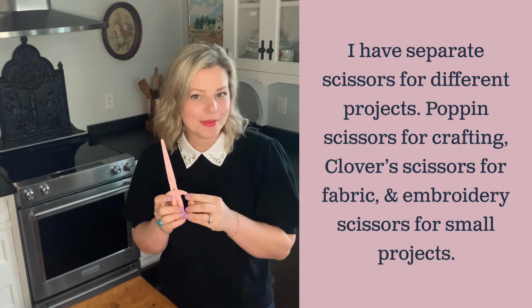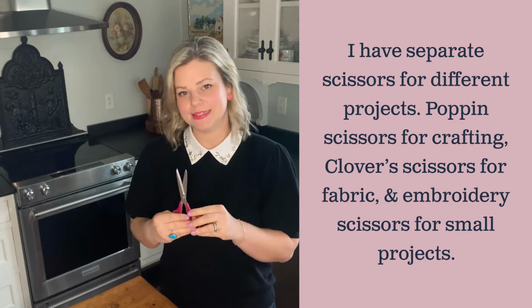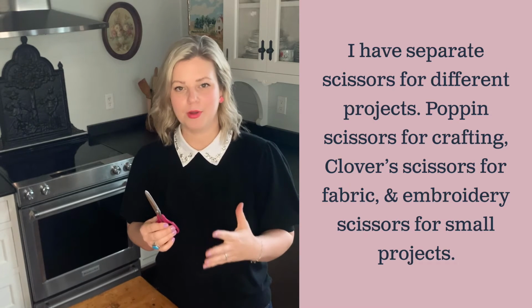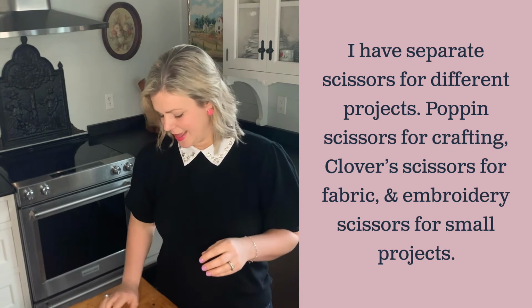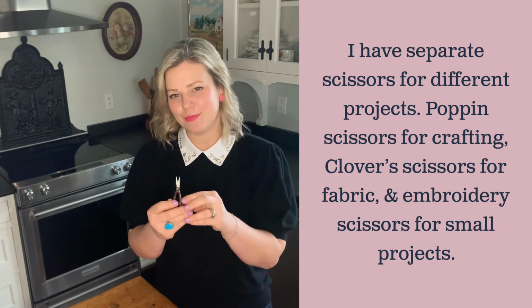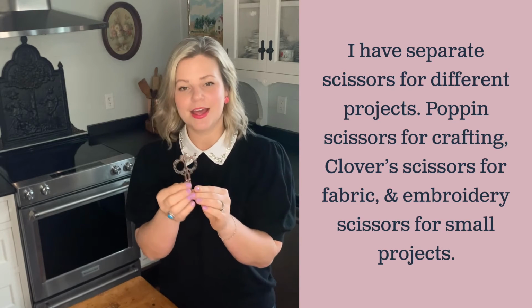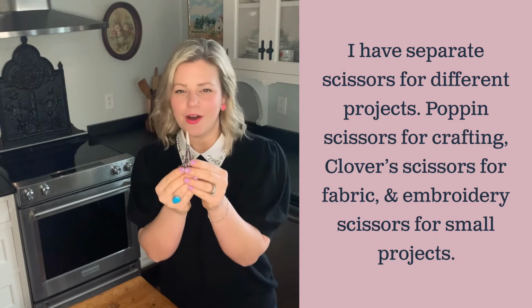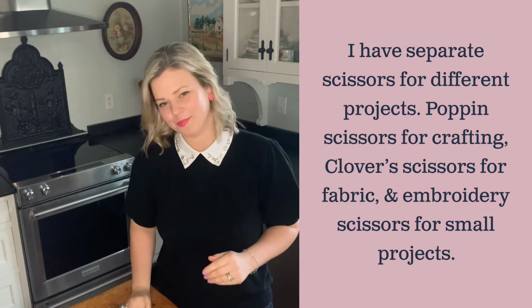This is the Poppin' scissor. And then Clover also makes some amazing scissors. So I use Clover scissors for all of my fabric projects because it keeps the scissors nice and sharp. And then for my really small embroidery projects, I love using these fun embroidery scissors. Not only are they adorable, but they're perfect because they can get in all of the tiny threads that you're working with when you're doing embroidery.